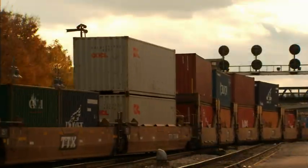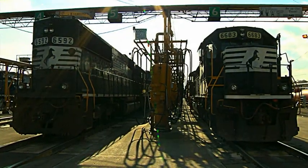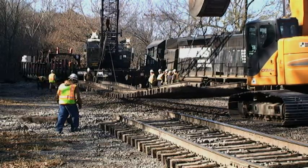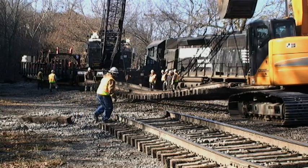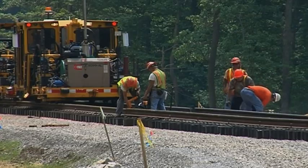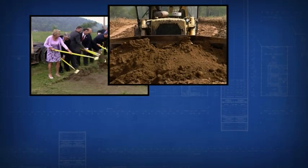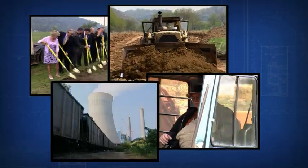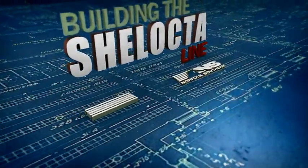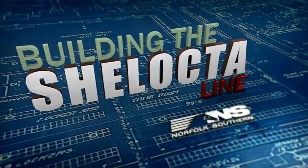It is not easy. Railroads are one of the most capital-intensive industries. Every infrastructure change must be efficient, economical, and long-lasting. So it's rare that new rail lines are built from scratch. Norfolk Southern, however, did just that, beginning in 2001. This is the story of the Shelocta line and how one railroad made it happen.